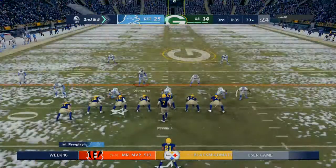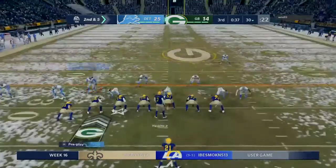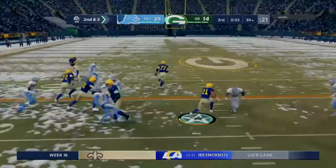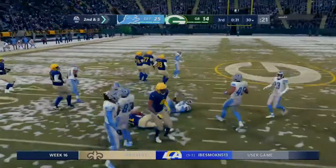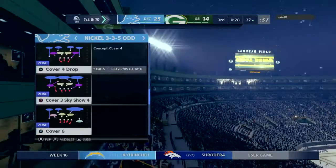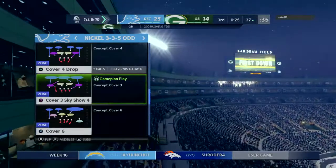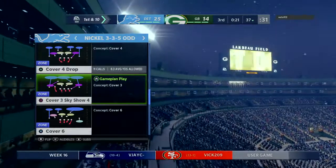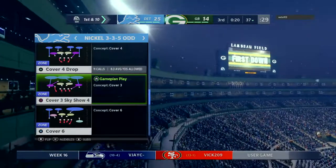Ball on the 30. They'll come up with a 2nd and 5. They stay on the ground. Again, it's Hines. And he'll be brought down right around the 37. 7 yards there and a first down. It's nice every now and then in this game not to see people overthink it. Just hand it to the old reliable guy. Let him pick up the first down.